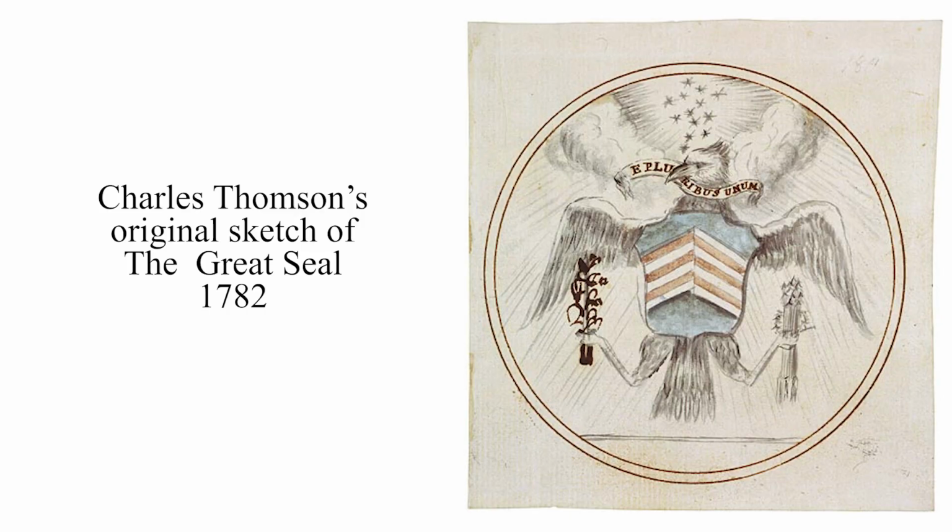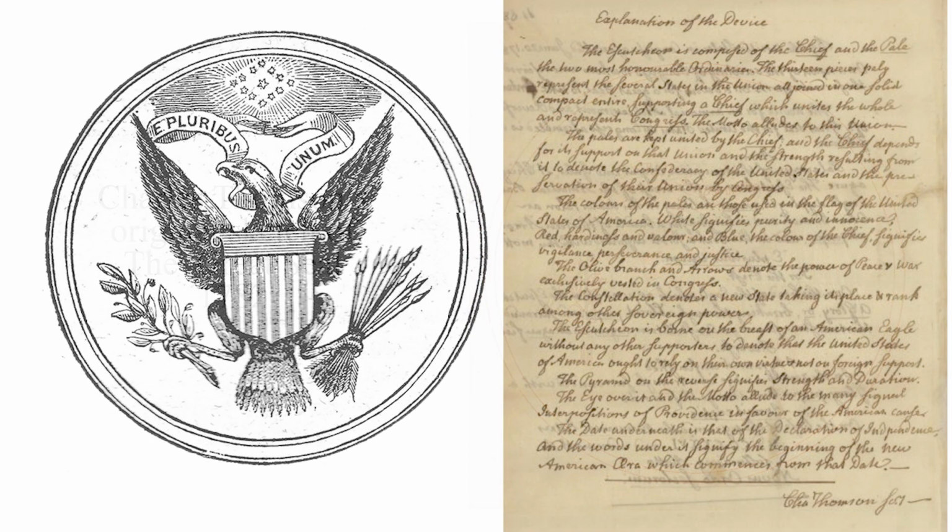Finally, in 1782, a third committee produced a design that satisfied Congress. Charles Thompson, Secretary of Congress, and William Barton, an artist and consultant, borrowed elements from the earlier designs and sketched out what would become the Great Seal of the United States. And they went so far as to provide an actual explanation of each of the symbols. They titled the document Remarks and Explanations of the Great Seal, and they provided it to Congress, and it remains the only official explanation of the symbols.